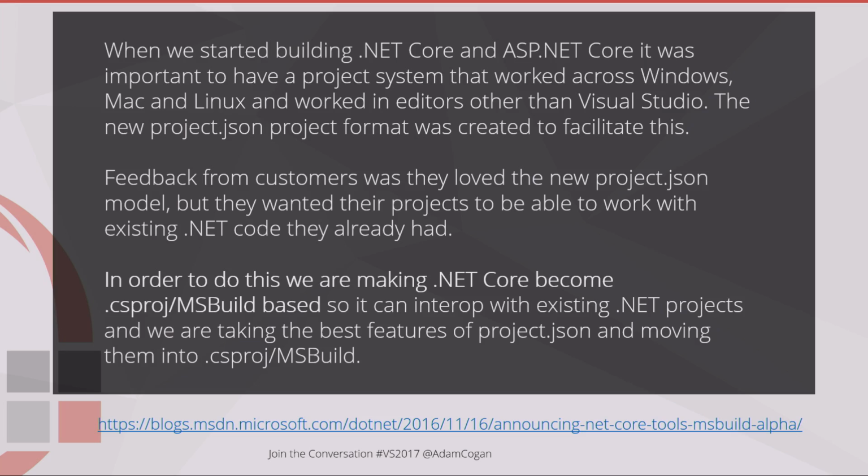All right. So anyway, this blog came out recently from Microsoft. "When we started building .NET Core and ASP.NET Core, it was important to have a project system that worked across Windows, Mac and Linux and worked with editors other than Visual Studio. The new project.json project format was created to facilitate this. The feedback from customers was they loved this new project.json model, but they wanted their projects to be able to work with the existing .NET code they already had. So in order to do this, we're making .NET Core become CS MSBuild based, so it can interop with existing .NET projects. So we're taking the best features of project.json and moving them to csproj."